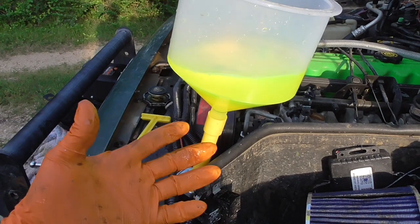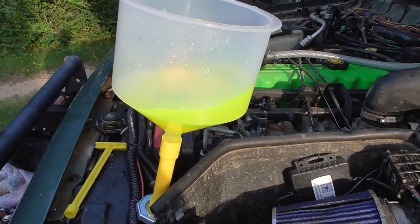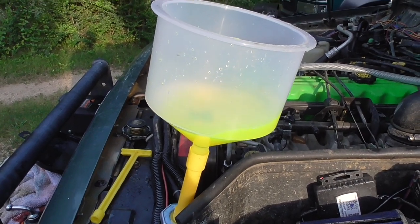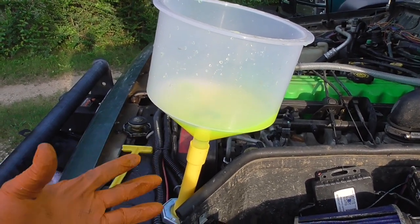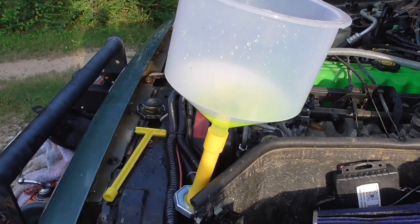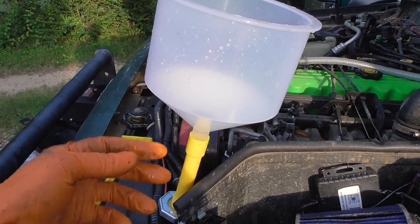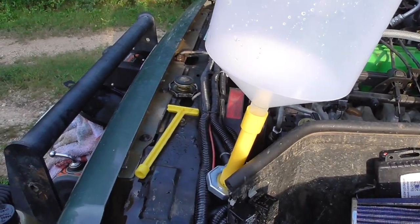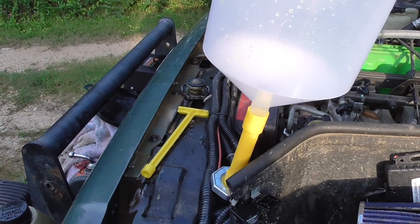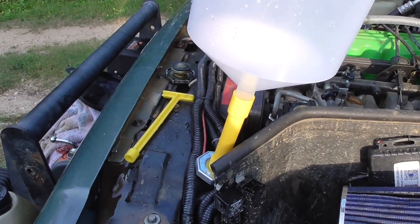Once you get it running, you just keep filling this up and keep it full. You let it run till it gets up to temperature and your thermostat opens, and then you just keep this filled up and keep on waiting for it to burp. Once it stops burping and it's full, then you cap this off and pull it off. Whatever's left, if it's mixed, you put it in a container for the mixed, or if it's just concentrate or just water, you put it back in the containers you want to.